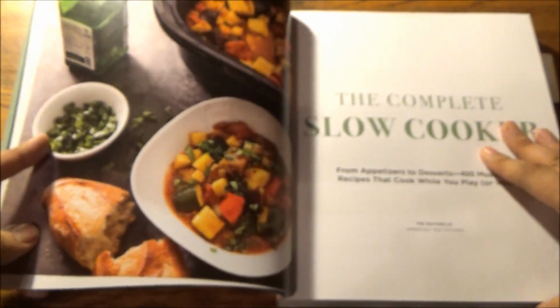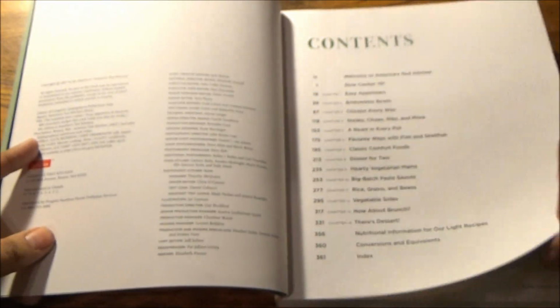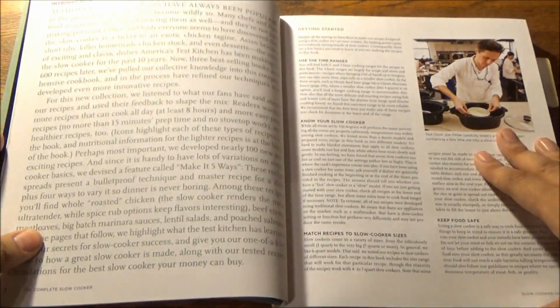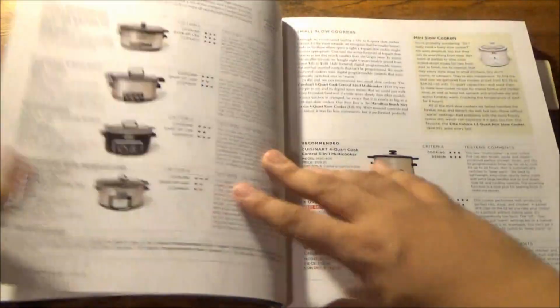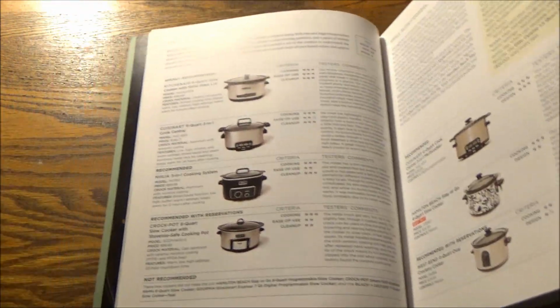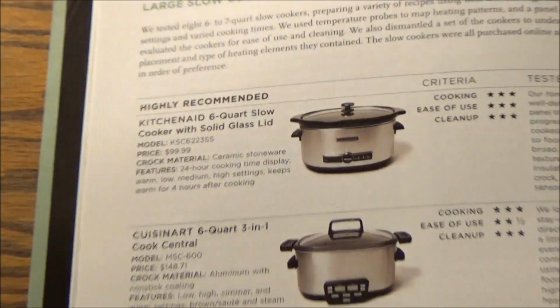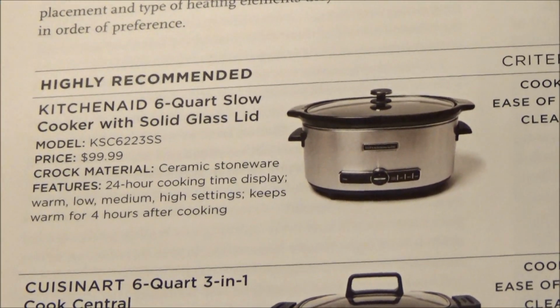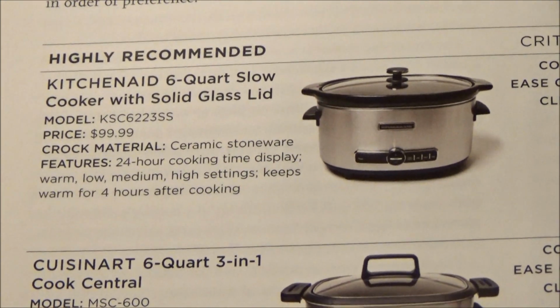First on the agenda, finding the right type of slow cooker. As you know, Lisa McManus, the gadget guru on PBS, is the boss of tastings and testings. Her recommendations are not exactly final in the long term, meaning forever. The recommendations do change over time, but for now, if you're in the market for a large slow cooker, she recommends the KitchenAid 6-quart slow cooker with solid glass lid for $100 to ace every test.